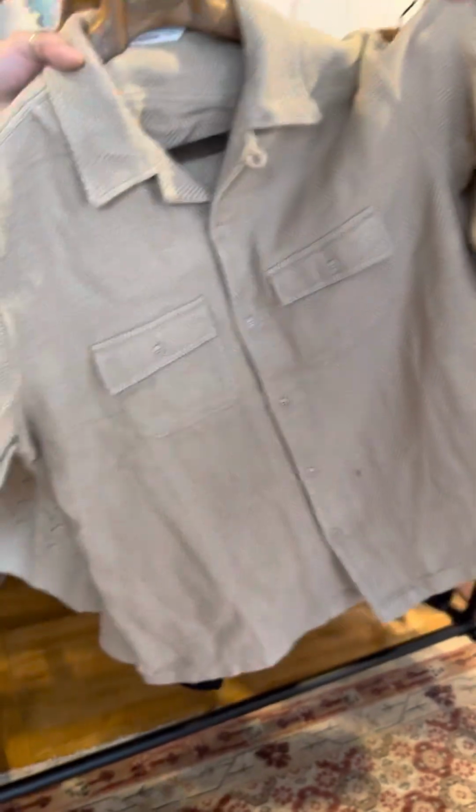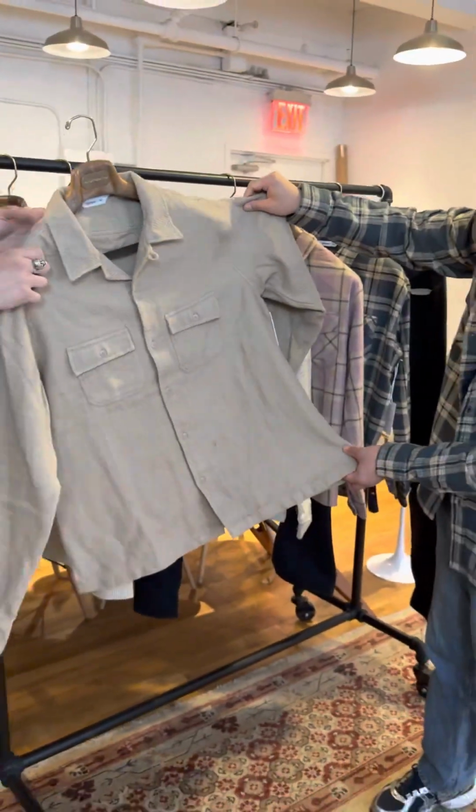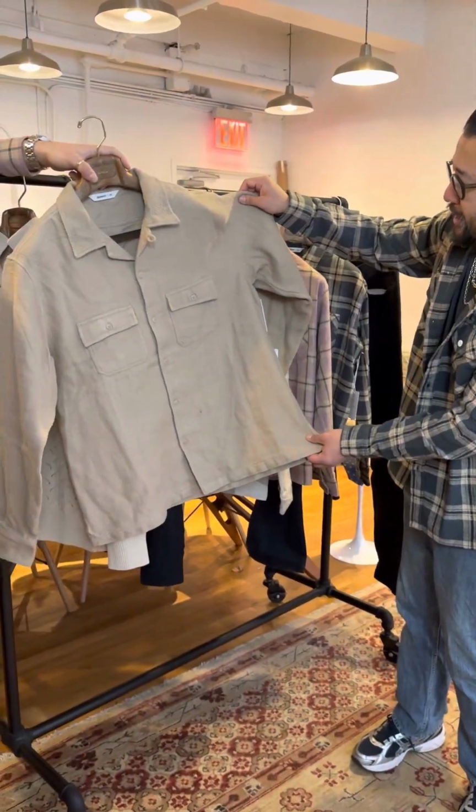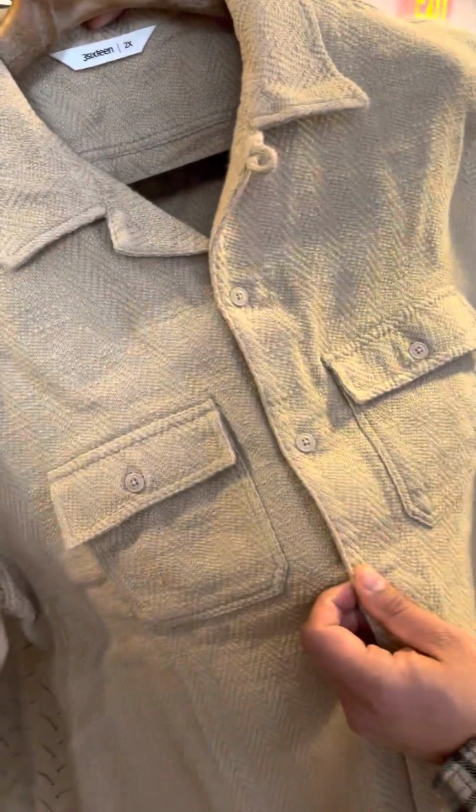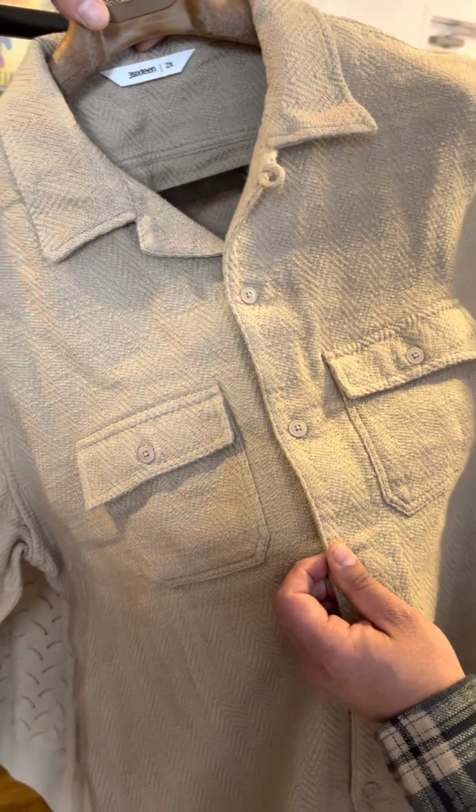Hopefully it picks up on the screen. But it's that same work shirt shape. So it's actually like an exploded herringbone, right? I mean, you would see this in a much finer, smaller pattern on a military HBT. Yeah, but this is a much more exaggerated herringbone twill.